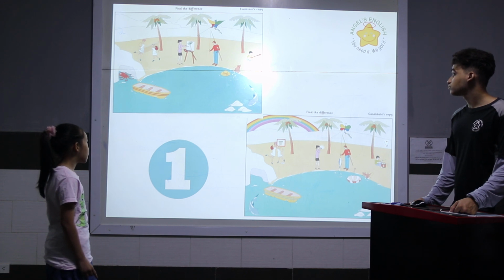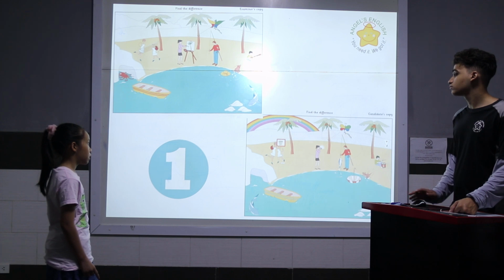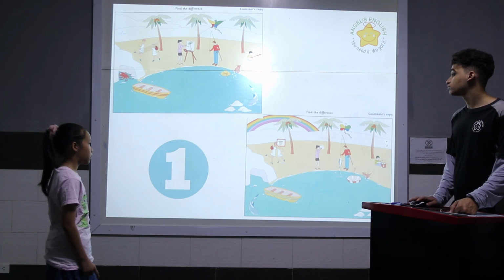In picture one, there are girls playing volleyball. But in picture two, there are girls playing basketball. In picture one, a hat on the water. But in picture two, an umbrella in the water.